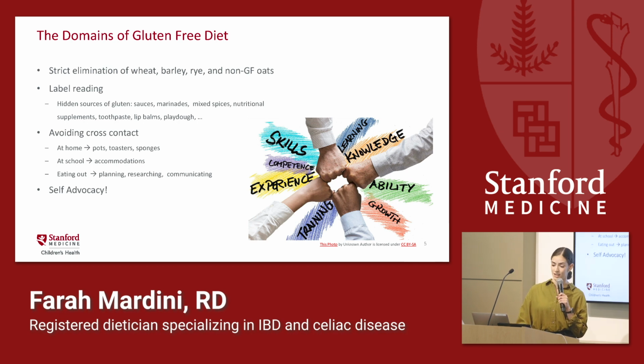Cross-contact can happen when a gluten-free food comes in contact with another food that has gluten, and therefore can become no longer safe for consumption of people with celiac disease. As you can imagine, this can happen at home if we're using shared pots and pans as other meals. It can happen at school, and this is why communicating with the school and working on accommodations is important. It can also happen when you're eating out, and that's why planning, researching, and more communication with the restaurant staff is super important as well, so that you can make sure that you're safe.